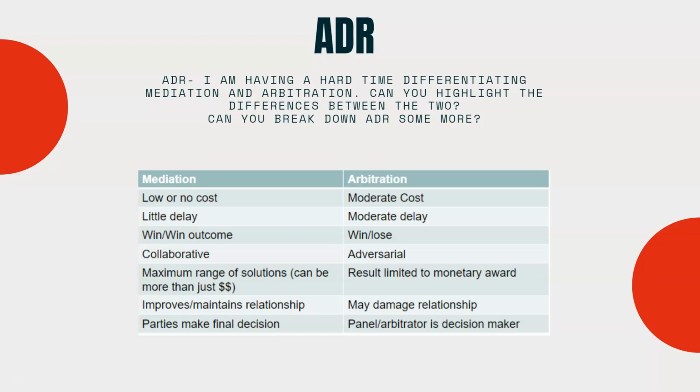So when we look at the difference between mediation and arbitration, mediation is listed at low to no cost, but a lot of times there's a cost to have the mediator. And arbitration, because you're dealing with an arbitrator, usually comes at a little bit higher cost. And a lot of times parties still have their attorneys represent them at arbitration. So the cost is generally a little higher for arbitration versus mediation.